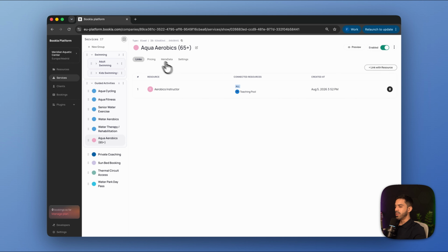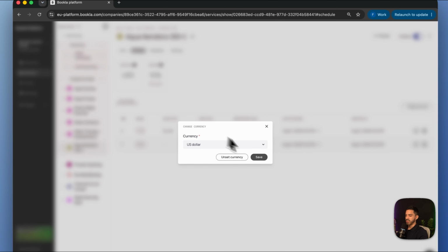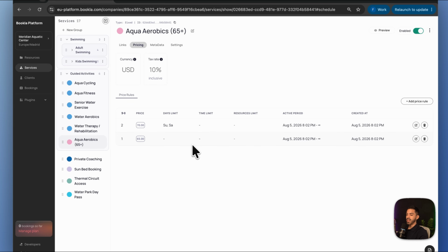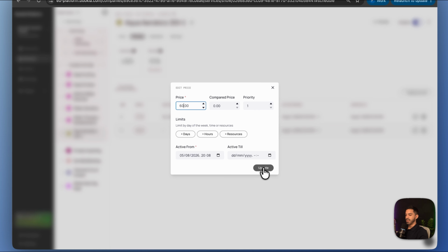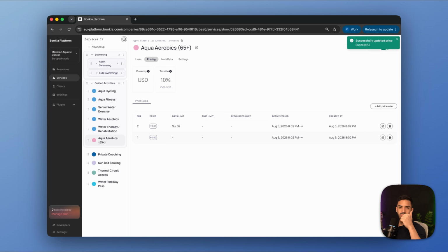Then we have the pricing, because the service needs to have a pricing, and you can choose the currency if you like. You can set the tax rate that you need, and then you can have different prices. For example, it's 65, but what if you want to make it 60? Let's make it 60 and update. This change that I made will replicate into the QR code landing, into the app, into the old website, the futuristic website, and the modern website, and it will just be shared across all the platforms. You only need to manage one single back end.